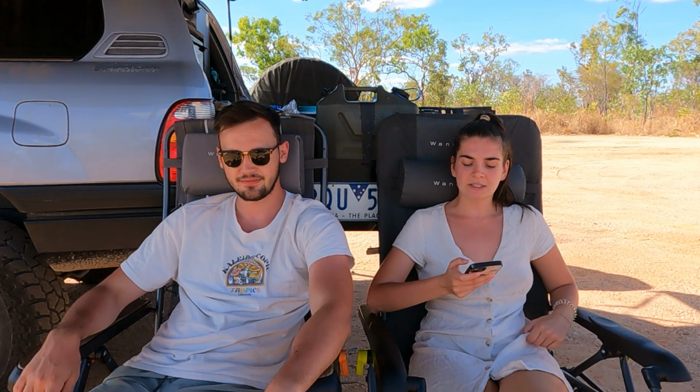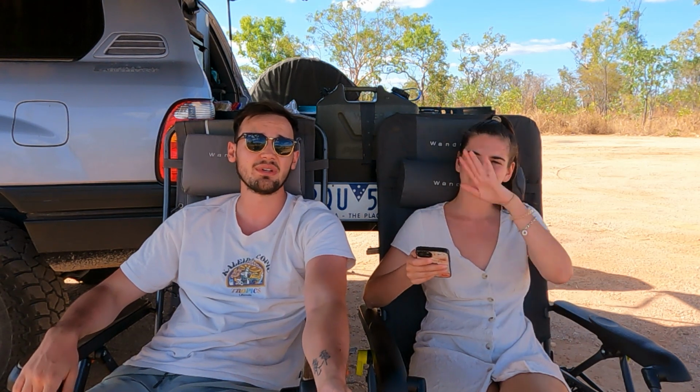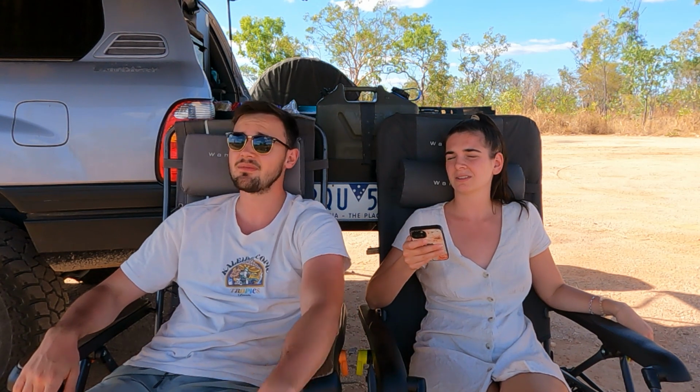So the next one is laundry. We tend to do all of our laundry at caravan parks, because you will save yourself so much money. Last time we went to clean our clothes at a laundromat, it was $17 per wash. Now it could have just been the place that we were at, but the majority of places are very expensive. Caravan parks are normally $4 to $5 per load, sometimes even $3. Sometimes they're even free. We've been to one that was free, and it was awesome.